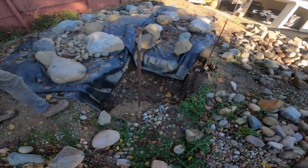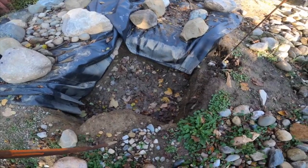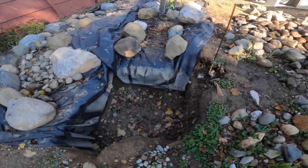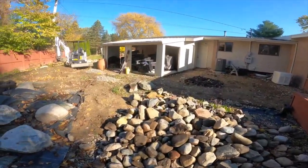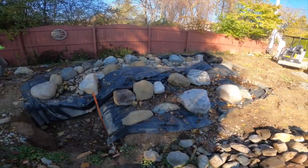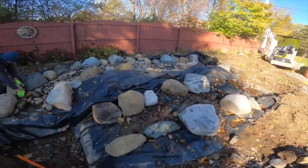Here's the basin that was dug. Way too small for this length of stream. It needs to be at least double. It's already got aqua blocks, pump vault, pump, piping, all that good stuff. We're gonna get to work taking it apart and check back in later.